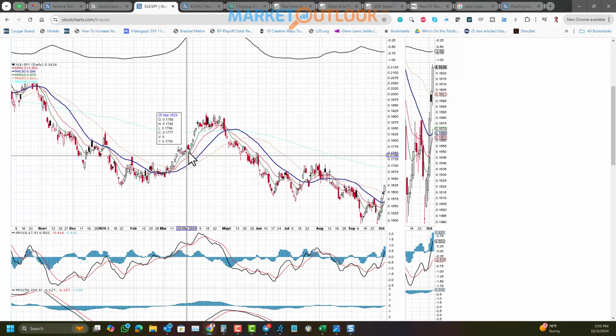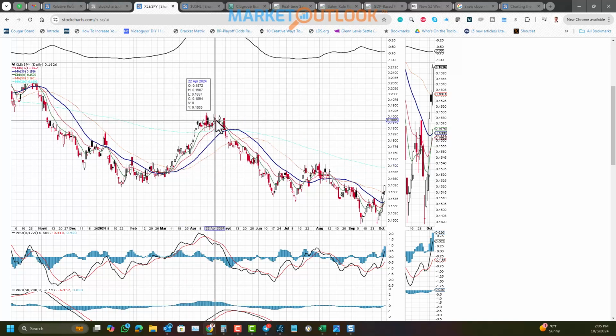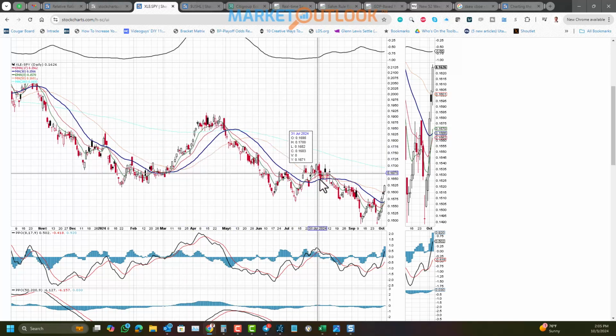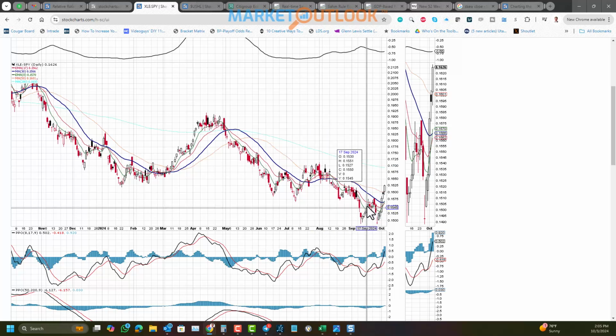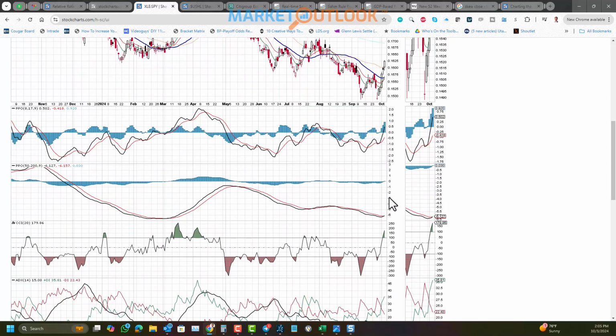You can see energy did well relative to the markets during the pullback of March and April. It did well here at the end of July, August period when we had that pullback in the S&P as well. And it is really doing well right now. MACD is turning up higher. The long-term PPO has gone positive here. The histogram has gone positive. The CCI is at a bullish level that we haven't seen during the last pullback.